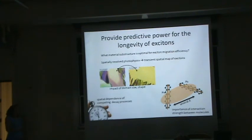And also the initial composition, so what molecules you choose to make these things out of, is going to be super important as well, because all of the cool interactions between the molecules that are holding them together in these crystalline geometries is really what's mediating the sort of electronic structure of the material. So how much energy the excitons have, how delocalized they are.